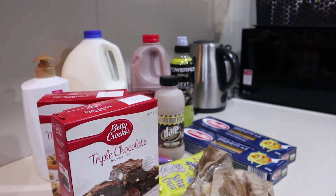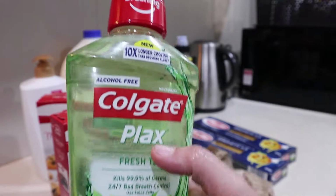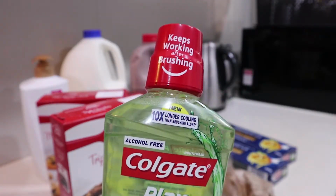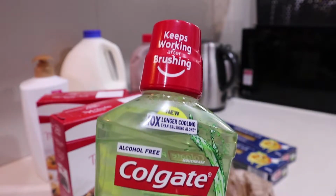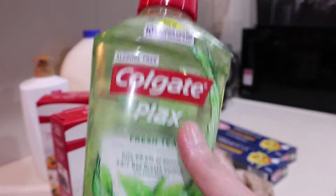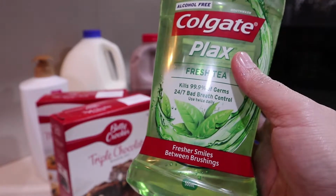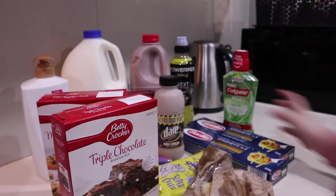So he'll be happy with that. And also half price, actually, the Colgate Plax Fresh Tea mouthwash. I bought that today. It's actually half price, so it's at $5, but this is 500 mils. So I'm quite happy with that purchase.